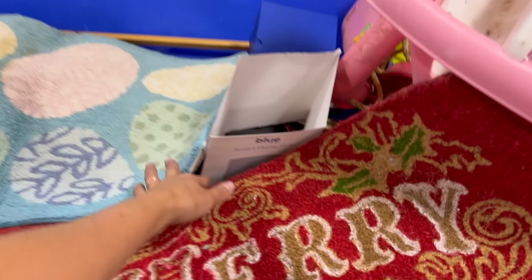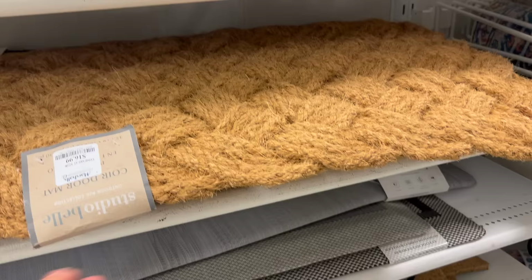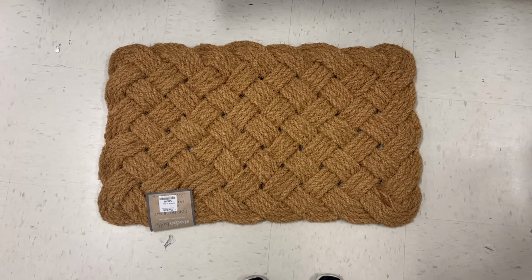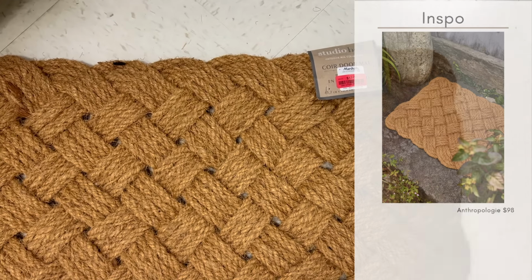Another area of textiles is doormats. Usually the doormats that I happen to find at the thrift store were kind of like donated for a reason. They're faded or there's something wrong with them. So I like to personally go to Home Goods or Marshall's again to find things that are really similar. I found this one here that was on clearance for just $13.